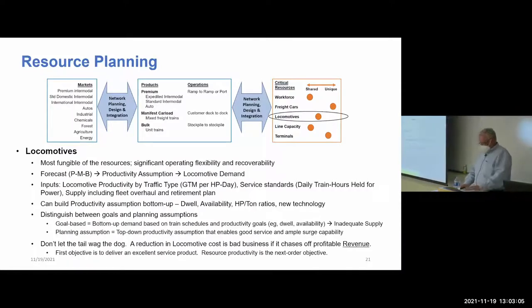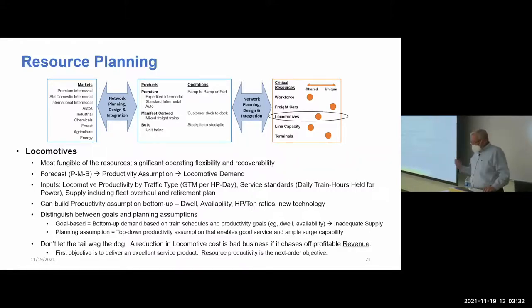Okay, so locomotive expense is typically 15 to 20% of operating expense. So on a dollar of revenue, 60% is operating expense, 15 to 20% of that is locomotive expense. So that's like 9 to 12 cents on a dollar of revenue. Now, if I'm going after a 5 to 10% improvement in locomotive productivity, I'm going after a penny on a dollar of revenue. Is that important?